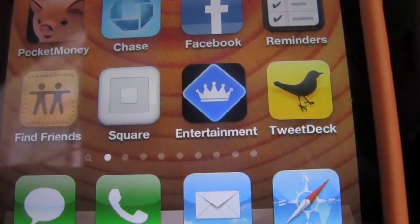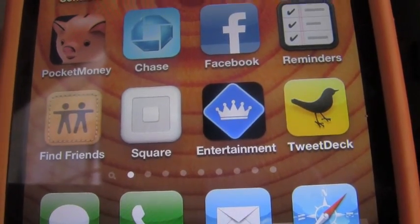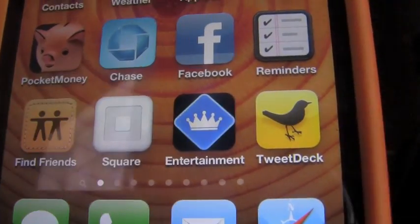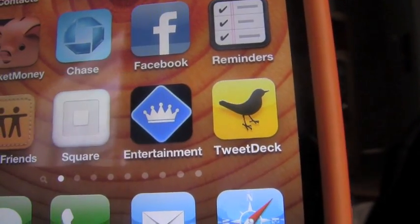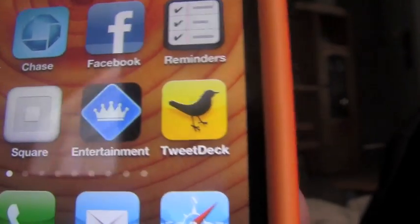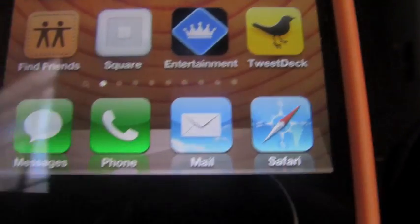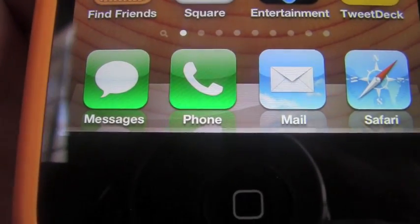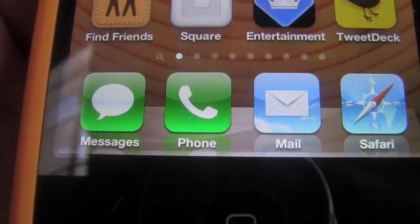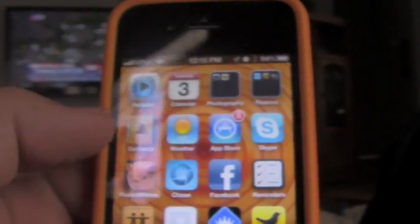The next one is Square. Square is very important to my business. It allows me to plug in a little device to my headphone jack and swipe credit cards. The next one is Entertainment. That goes along with my entertainment coupon book, followed by TweetDeck. TweetDeck integrates my Twitter and Facebook. Down in my locked screen, which stays on no matter what page I'm on, I've got messages for text messages, phone, mail, and Safari.